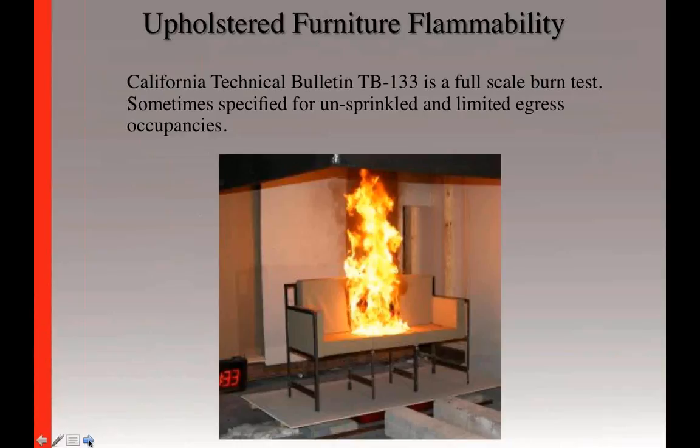That is changing rapidly. California has just announced a couple weeks ago that they're planning to withdraw TB133, the full-scale burn test. And Boston and other regulatory agencies that have their unique codes are pulling back on these flammability requirements because nobody's burning up anymore. The folks aren't smoking in their offices. They're probably not smoking in the educational environments either, is my guess. So if people are specifying TB133 in the educational community, I would discourage them from doing that.